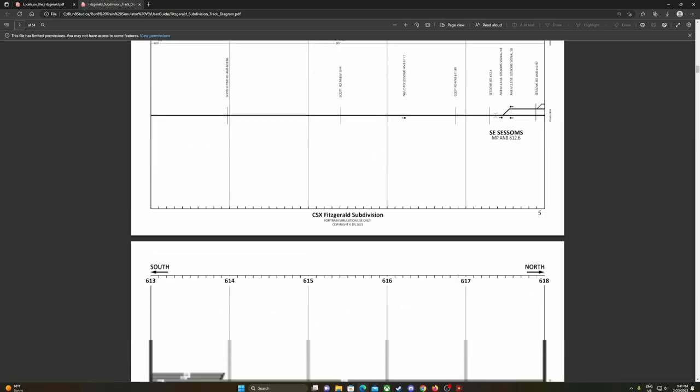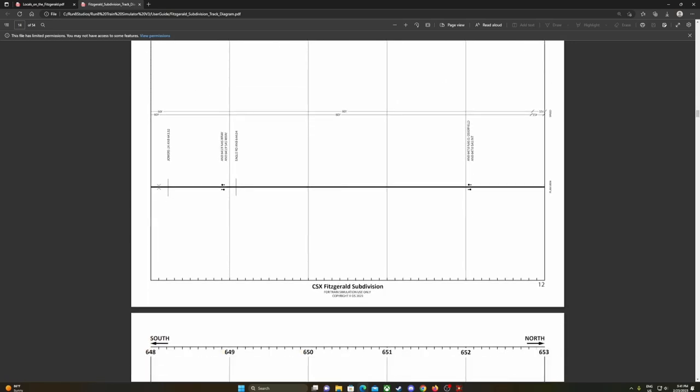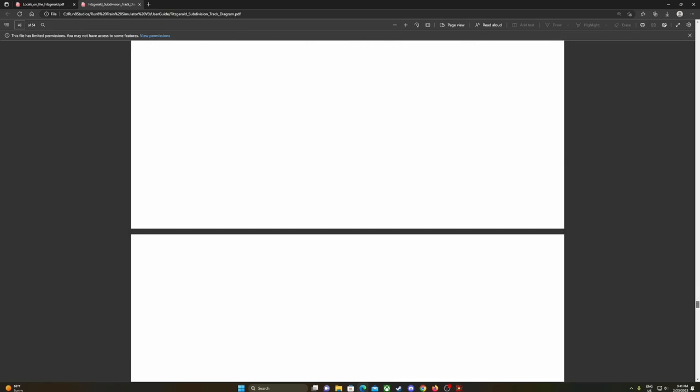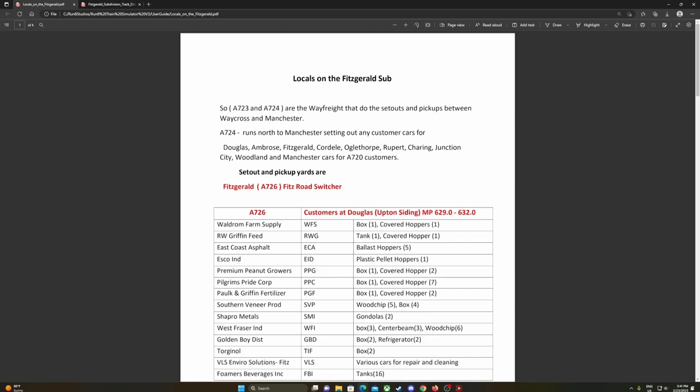But it's got everything you need to know about the profile and diagram of the route itself. And it's chungus. You got a lot to look at there. It's got the yard diagrams as well, so you'll be good to go. This is all about your locals.